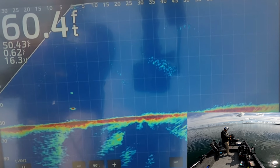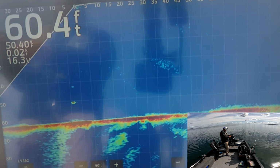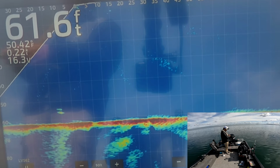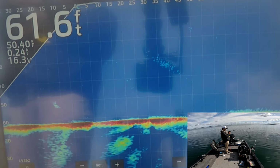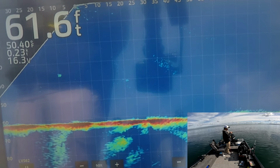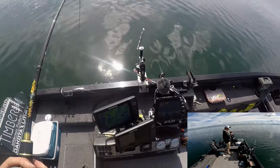That thing charged like a freight train though. Man, do I suck or what? There's one. Oh man, missed him. Bit off the gate. That one came out of nowhere. I barely even marked it. Just when I was starting to think I really do suck.